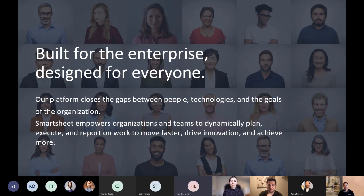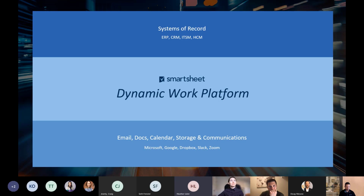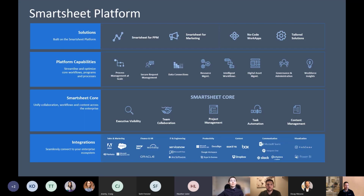Thank you. First time. Smartsheet empowers organizations and teams to dynamically plan, execute, and report on work, to move faster, drive innovation, and achieve more. The way people work today needs to be dynamic. Either you're working in your systems of record, like your ERP or CRM, or you're working in email, documents, and communications, but there's that missing middle layer that's bringing everyone together. That's where Smartsheet comes in. We are that dynamic work platform connecting everything together.